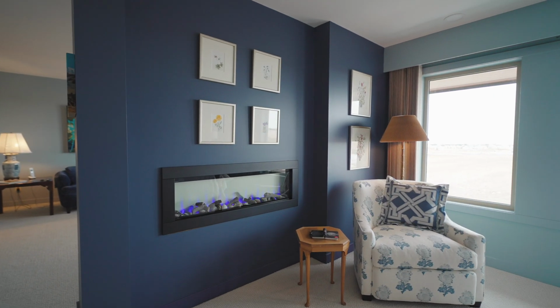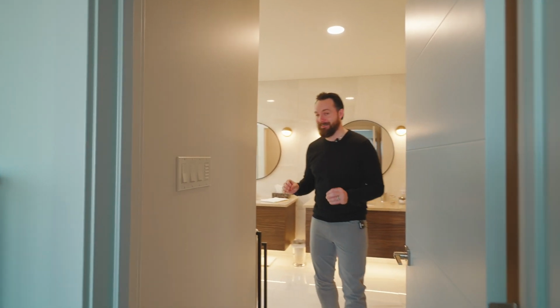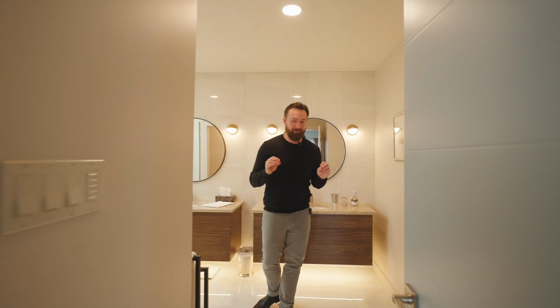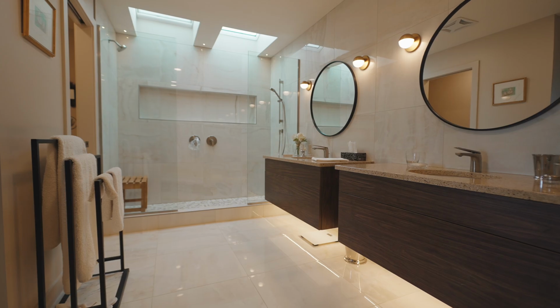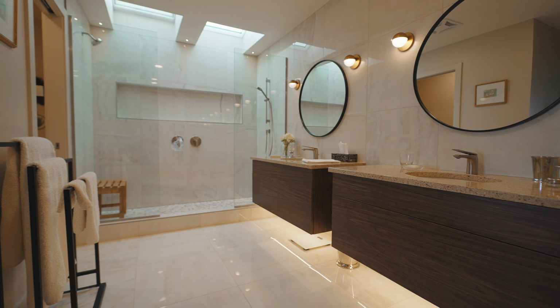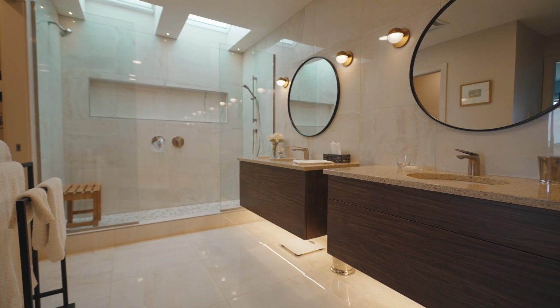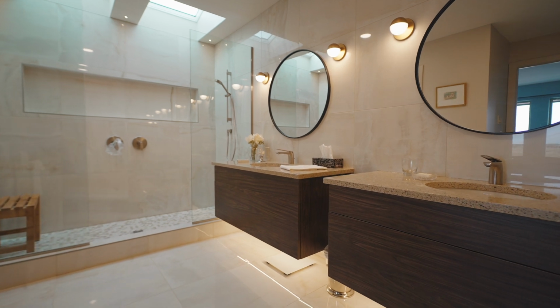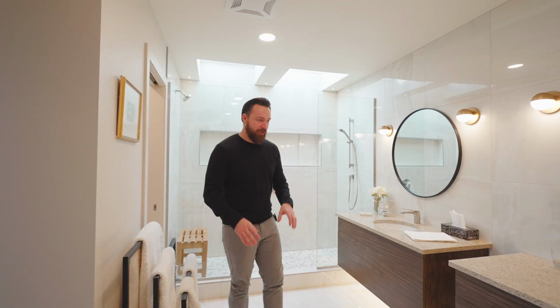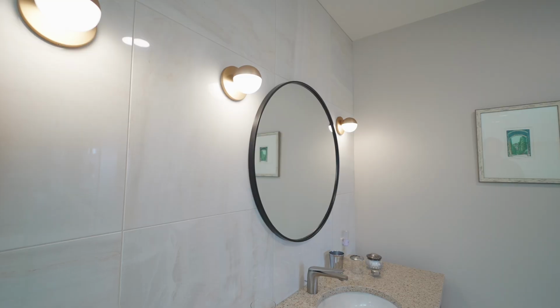And then through here, this is one of my favorite areas of the entire house. Now this is the master ensuite, and this thing is masterful. I think that's how I want to call it. So stepping in here, to me, this feels like a high-end hotel because you do have these probably 14 by 14 tiles, both on the floor and on the wall over here.